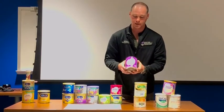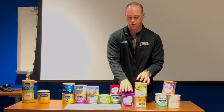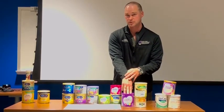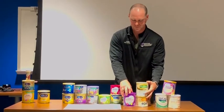Probably more commonly used though is Alimentum, Similac's version of the hydrolyzed infant formula. It's about 35% medium chain triglycerides, so it'll still be very helpful in that respect.